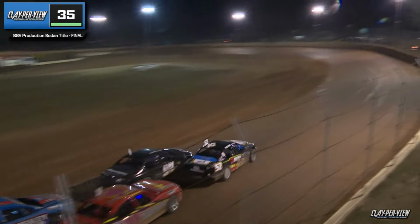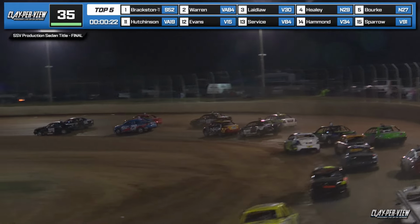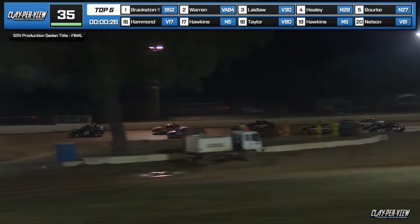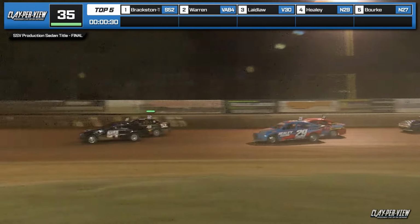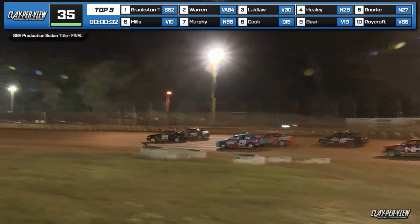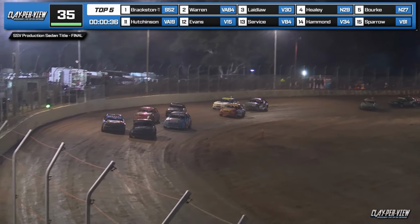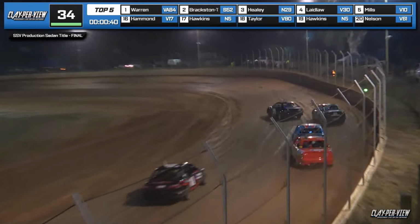We're going to lead him to 1 and 2. Wazza. Boy, he's committed. He was never going to let that Magna lead 1 and 2, was he? Magna upstairs, the Falcon across the bottom, and they are still stacked 2 deep right the way through this field. Nobody is giving an inch.